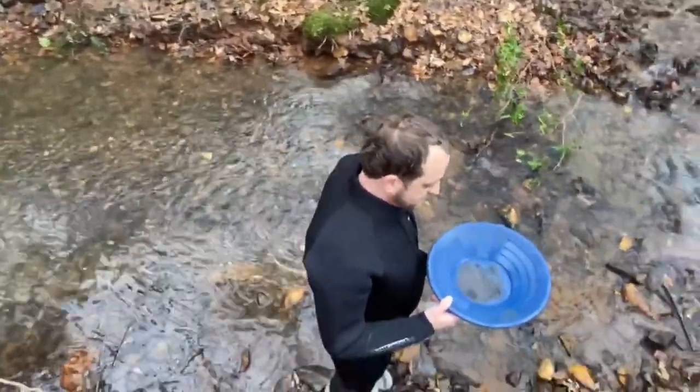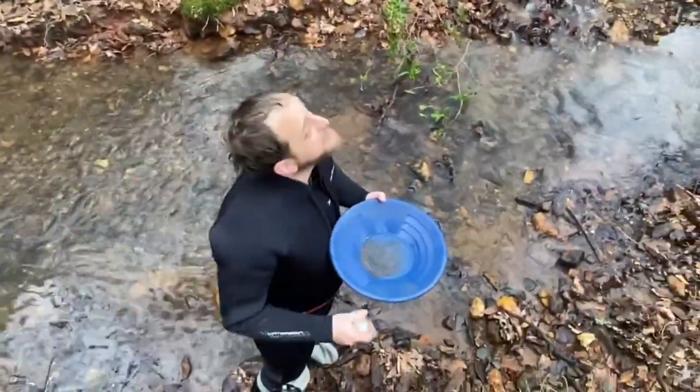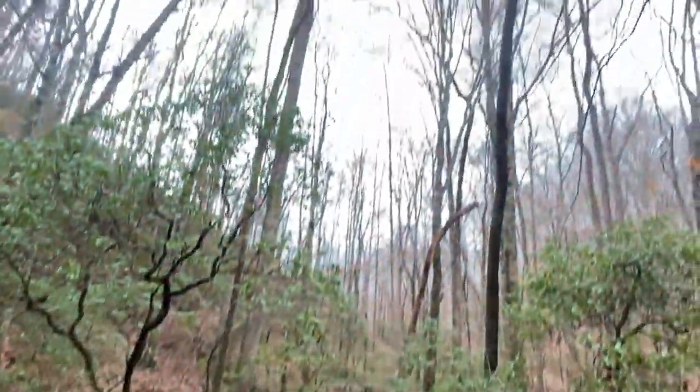So there it is. Gonna go back down now, but it looks like it might rain. It might dredge right through it. We'll figure it out.